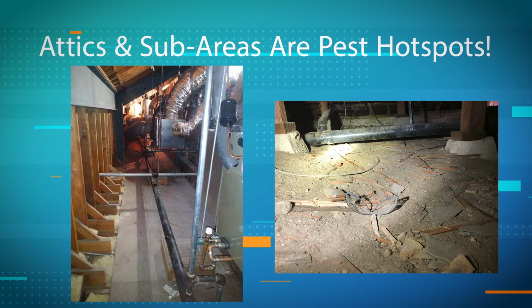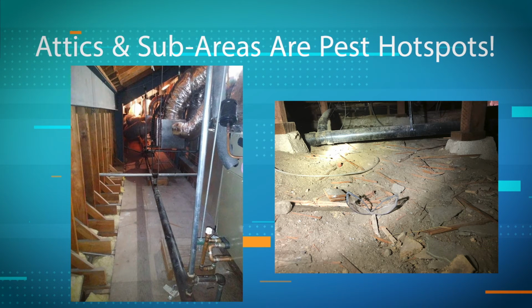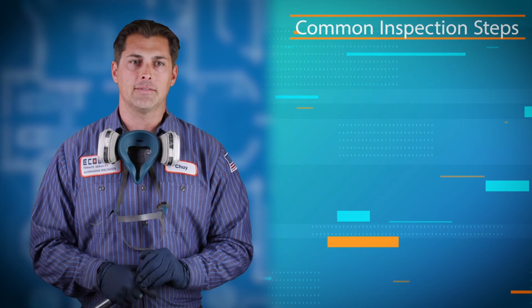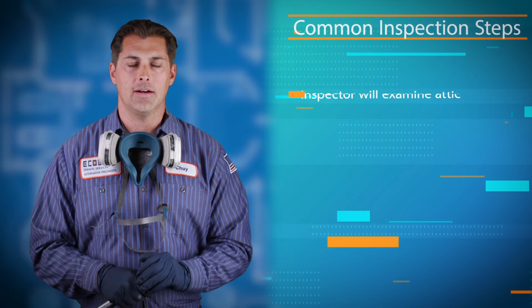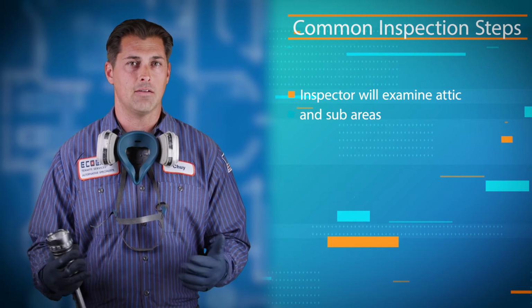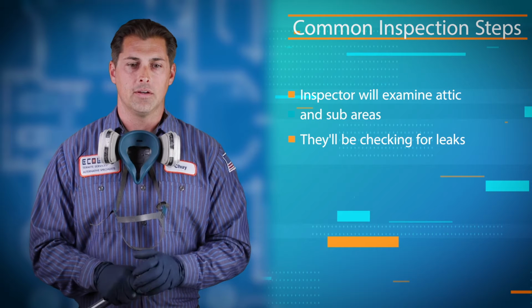So now I'm dressed for the inspection, and I'll go through exactly what should happen during an inspection. When you set an appointment with a leading pest control company, like Ecola, a licensed inspector visits your home and does a complete check of the property to locate any termite infestations. They're going to be checking for insulation, leaks. If your plumbing goes through the attic, they're going to make sure if anything stands out, any sort of leak or wet spots, they will let you know.